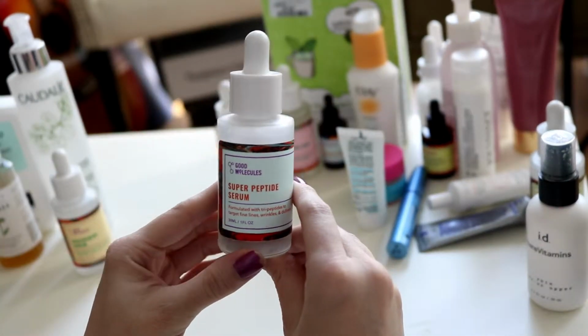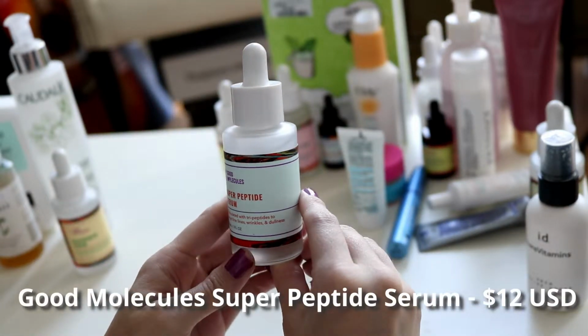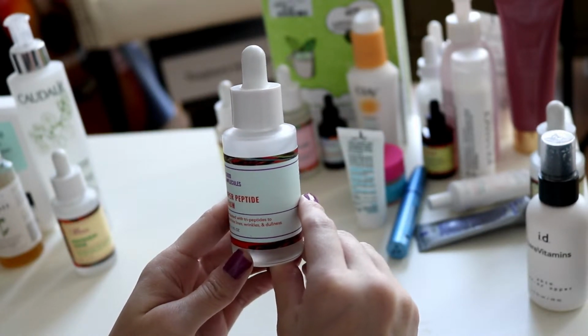I'm going to follow up the niacinamide serum with the Good Molecules Super Peptide Serum. They said it's formulated with tripeptides to target fine lines, wrinkles, and dullness.